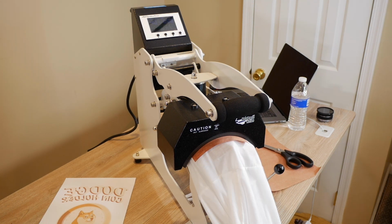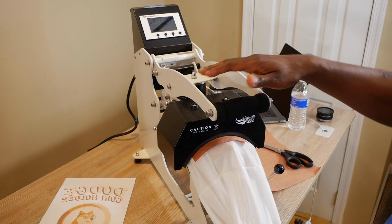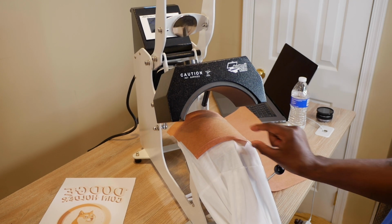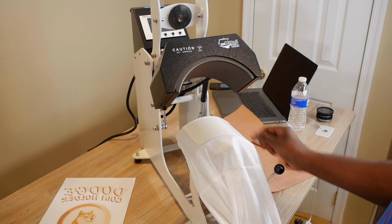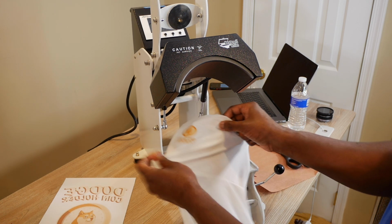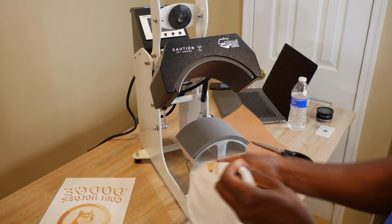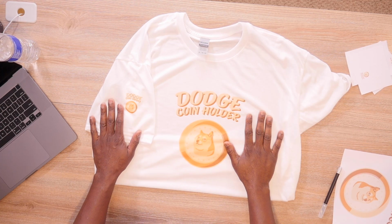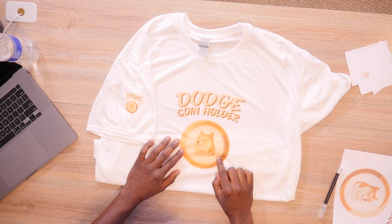10, 9, 8, 6, 5, 4, 3, and it pops open. Oh, that popped open fast. All right, so remove that, then remove this. There it is right there on the sleeve. Looks good, looks professional, looks clean. All right, guys, here we go. Dogecoin holder, highly support Dogecoin because it's made me some money so far.